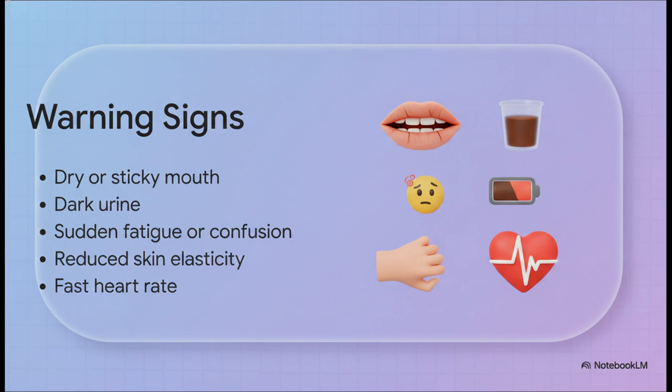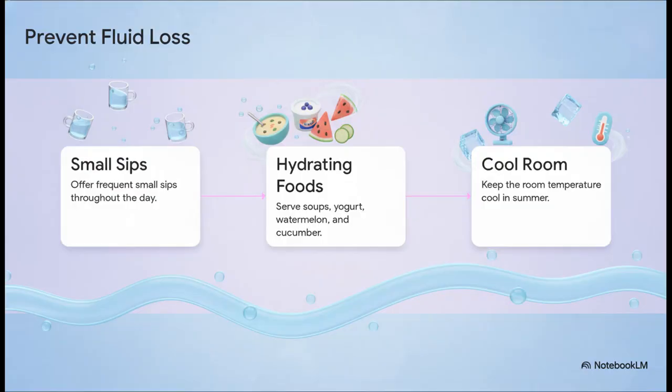Sometimes what looks like a cognitive decline or a sudden spike in heart rate isn't a brand new disease at all, it's just severe dehydration. So how do we fix this without forcing them to chug giant glasses of water? The goal is roughly 1,500 milliliters of fluid a day.